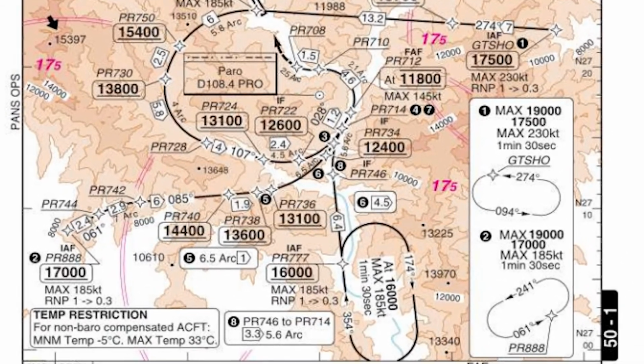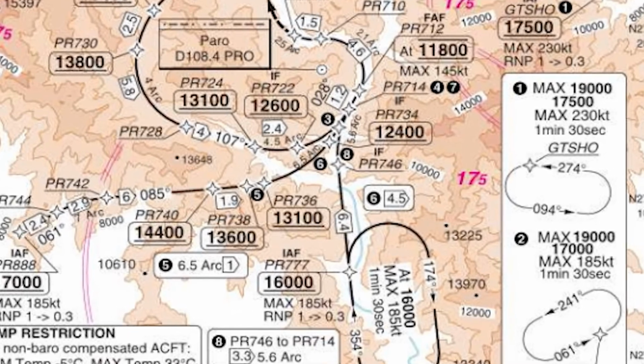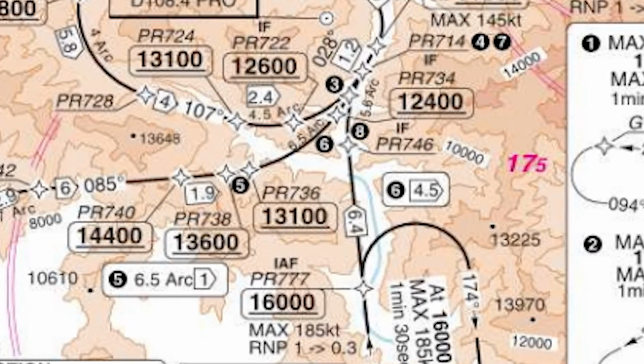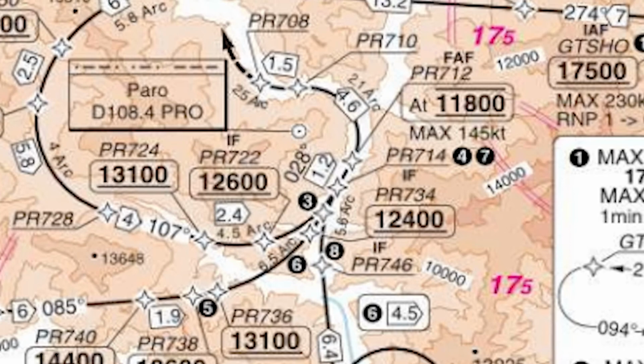The next set of restrictions come at PR 740 and PR 738. At PR 740, the aircraft should be above 14,400 feet, and at PR 738, the aircraft should be above 13,600 feet. At PR 736 and at PR 734, the aircraft should be above 13,100 feet and 12,400 feet respectively. As for the final approach fix, which is at PR 712, the aircraft should be at 11,800 feet and at a maximum speed of 145 knots.